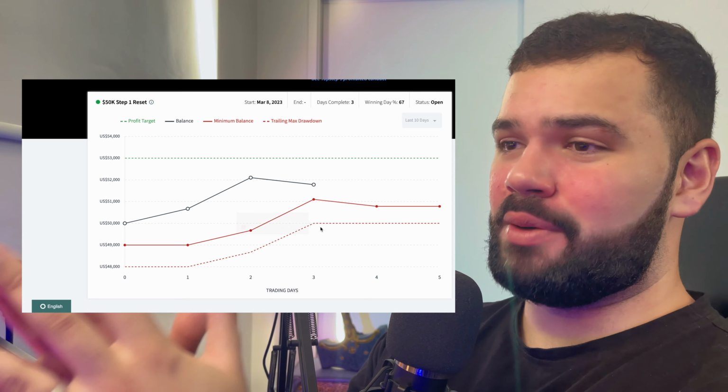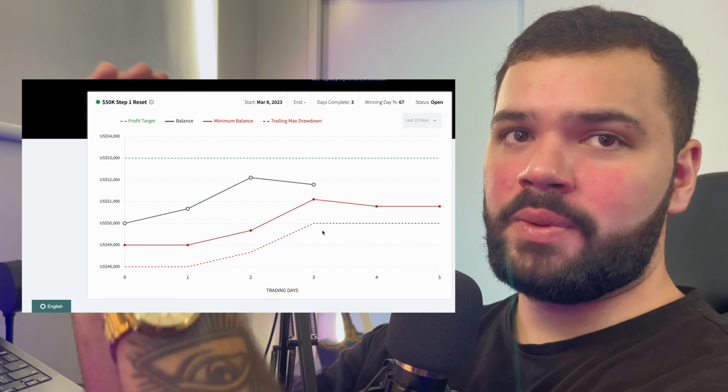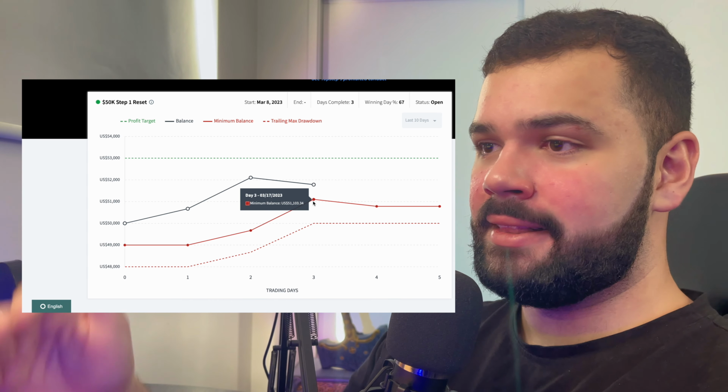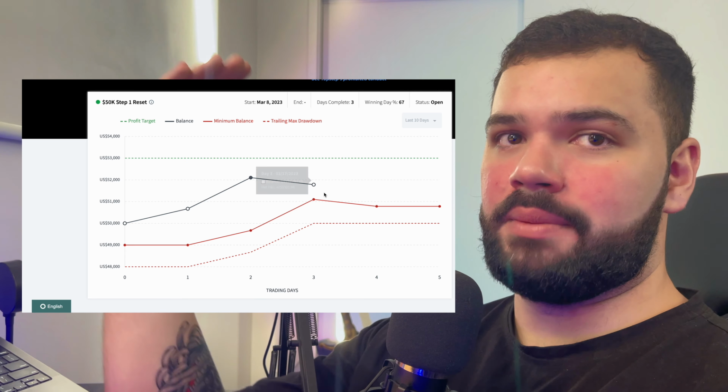A lot of futures prop firms and other prop firms have the trailing drawdown where it follows you all the way up. This one, it stops at 50k. It stops at your initial account balance. So you can build a good buffer there and continue to trade without worrying about a drawdown following you all the way up through your account balance.